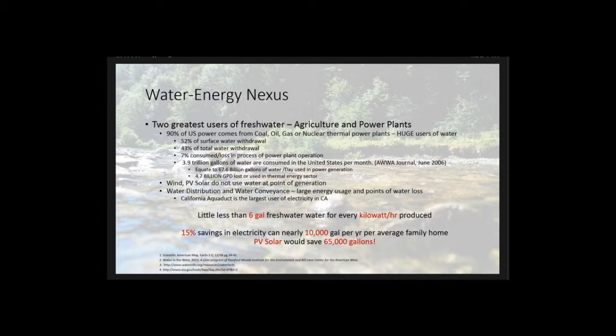This is some research that I've done. Our two biggest users of fresh water across the country are ag and power plants. Right there, 4.7 billion gallons a day is used for power at coal, oil, natural gas, and nuclear plants. So 90% of our power comes from those types of power plants. Very large water volume. Wind, PV, some of the greener technologies, they don't have that water usage at the point of generation. Now you may have water usage for when it goes back onto the grid, a cooling system for storage, whatnot. But at the point of creation of that power, we don't have that water usage.